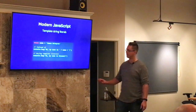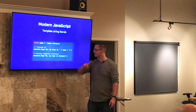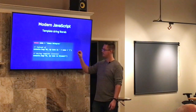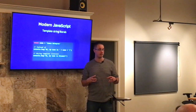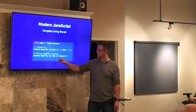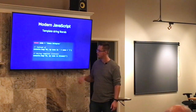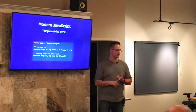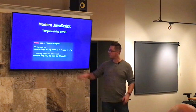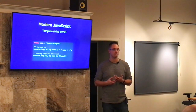This is a template string literal. Use backtick, for reasons I'll go into in a second. Hi, my name is, $ curly, and then whatever you want in there, as long as it's valid JavaScript. So it reads nicer. You don't have these kind of operators interrupting your view here. So why didn't they just change the semantics of single quote or double quote to allow for this $ curly? I mean, why not? It seems pretty obvious that you could just do that.